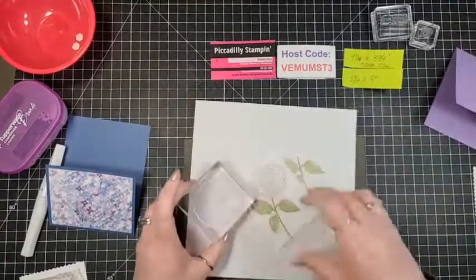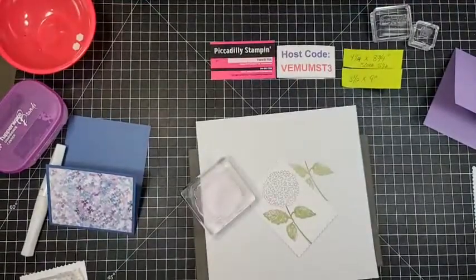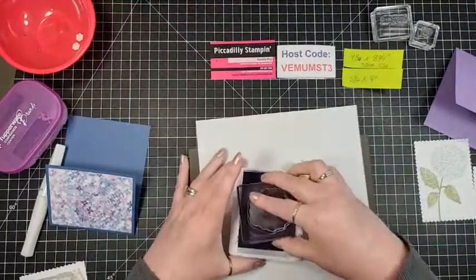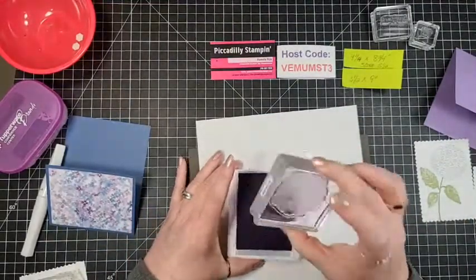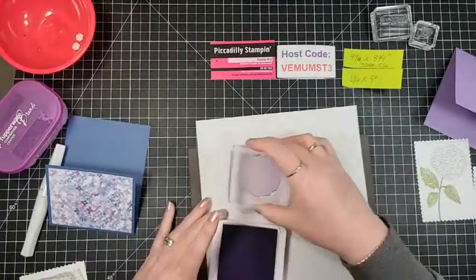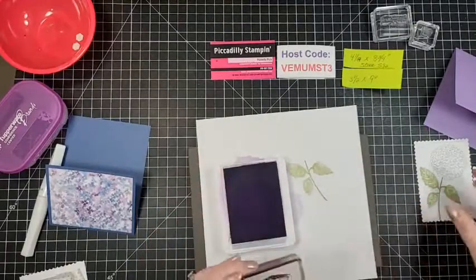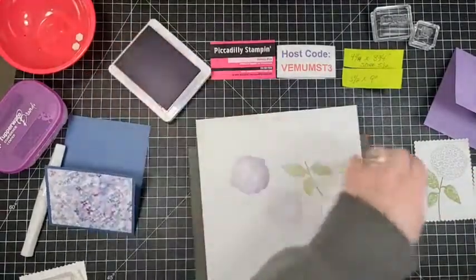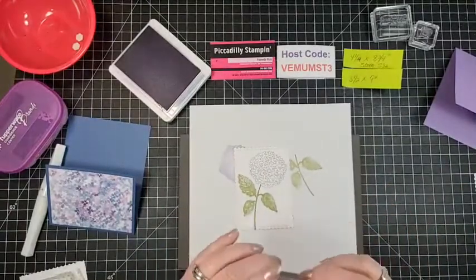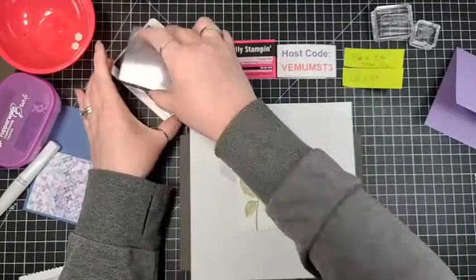Now I'm going to come in with the Highland Heather. Hi, Trina. And again, I'm just going to ink up this screwy little watercolored image, and I want to see what that looks like, both colors. I'm going to do full strength on this one too. So bringing that stitched scalloped rectangle.